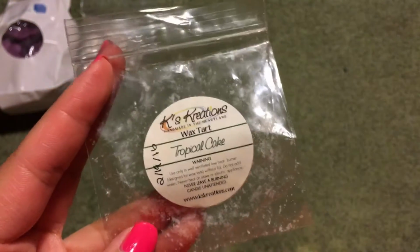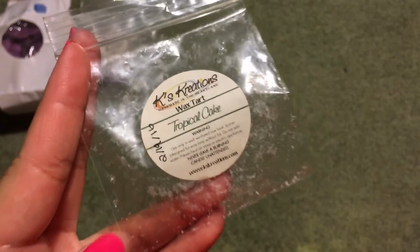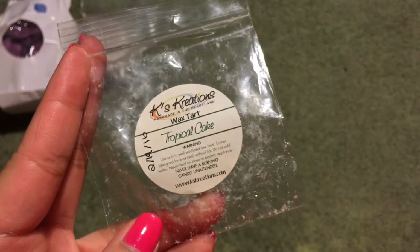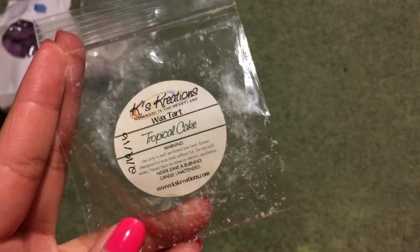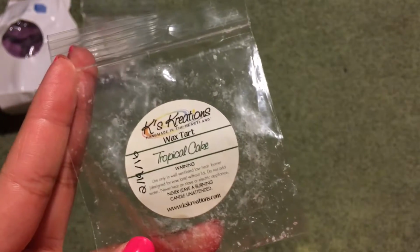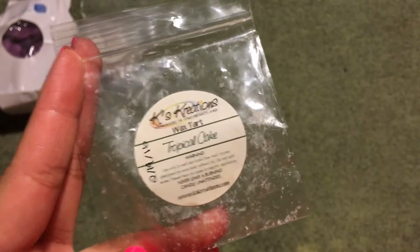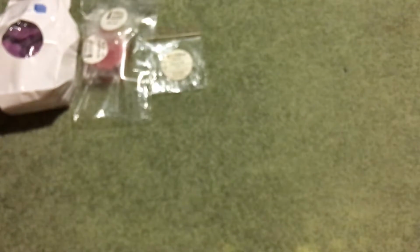So strong. But Tropical Cake is, I don't have the full description, but it's like a citrus cake. I think it's like an orange and cake scent, but it is so good. It is not a super sugary orange juice orange. It's more just kind of like a very buttery, creamy cake, and then with a slight citrusy orange note to it, just to give it that little hint of zest to it. It's so good. This was really good. I would totally purchase that in a large amount.